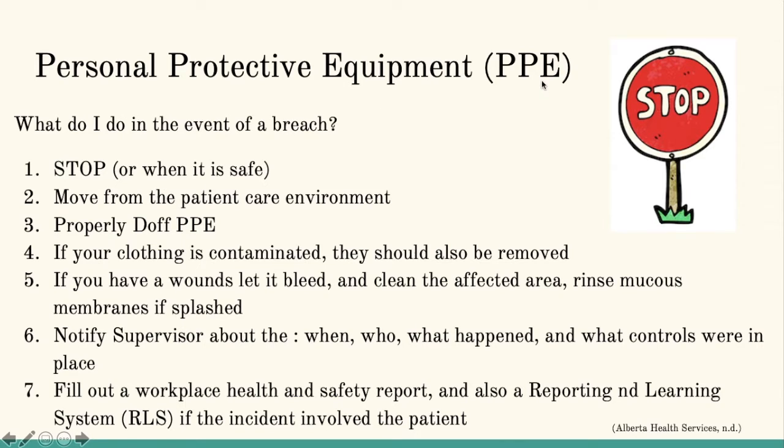So, PPE. What do I do in the event of a breach? First of all, you stop. If, let's say, a finger prick injury, you stop, or when it's safe to stop. Like if you can't stop in that moment, stop as soon as possible. You remove yourself from the patient care environment, outside the room or wherever. You properly doff your PPE, and if your clothing's contaminated as well, it should also be removed. So let's say you have a gown, those plastic gowns, and they rip and you get a bunch of blood all over you. You should remove your personal clothing as well. If you have wounds, let it bleed and then clean the affected area. Rinse mucous membranes if splashed.